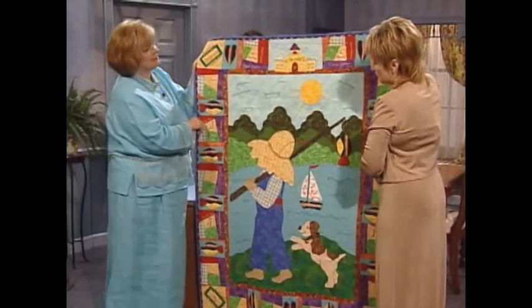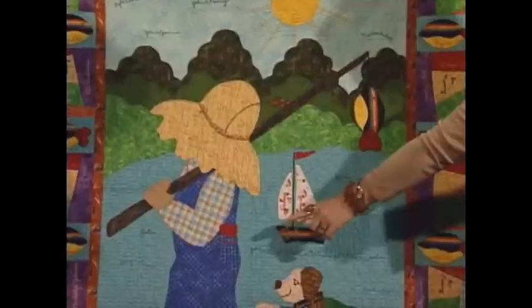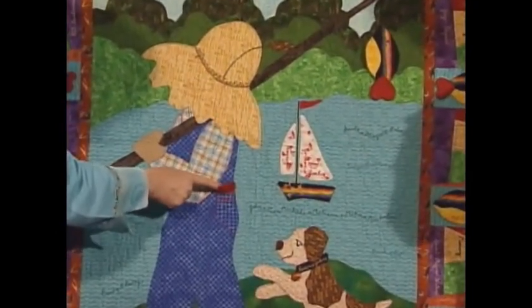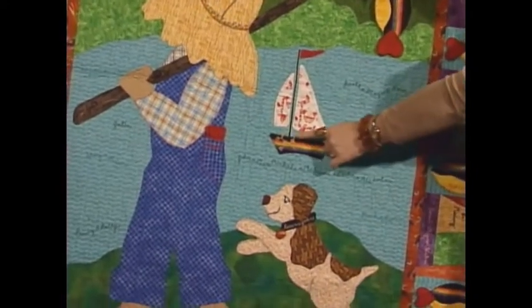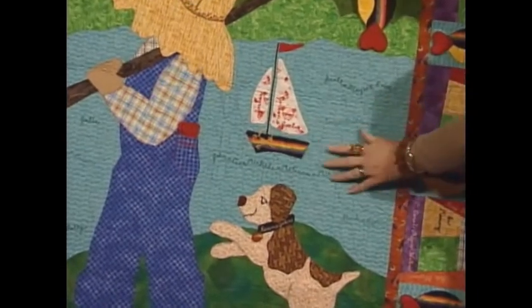Well, this was Trevor's dream that he wanted to go fishing. So this is Trevor that you see here, and he has his name on the back pocket where he has the hanky sticking out. It's embroidered. It says Trevor right there. This represents the water of the Mississippi, and these are the gold keys of St. Jude on this sailboat going down the Mississippi.